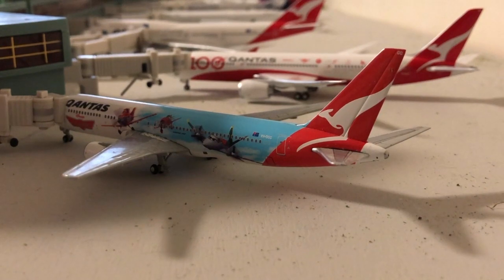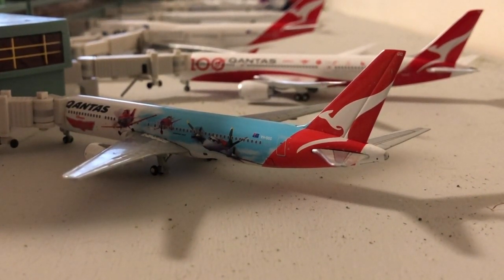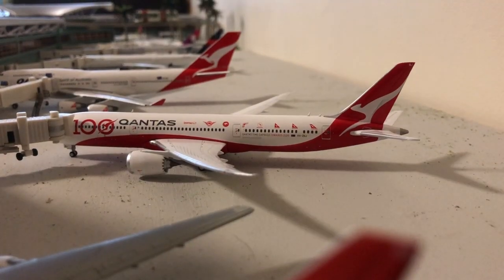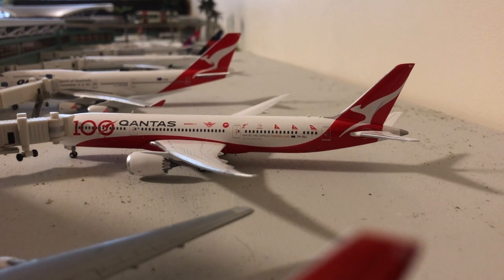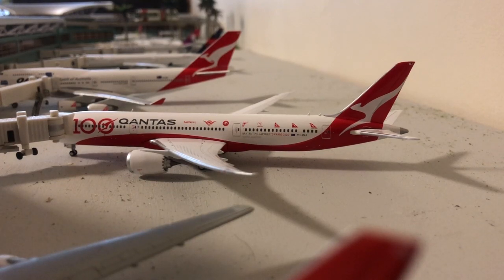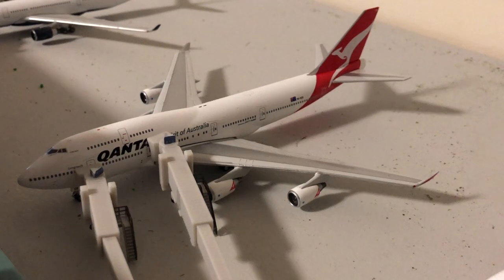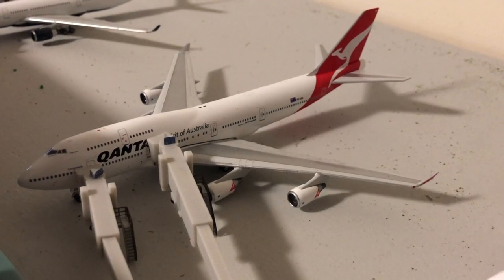Here we have a Qantas 767. This aircraft is in the Disney Planes livery and will be heading out to Mumbai, India. Up next is a Qantas 787-9 in the 100 years livery, which has just arrived at the gate from a long flight from Los Angeles, or Aviation in Vegas's airports. Here we have a Qantas 747. This just arrived in from Vancouver, Canada.